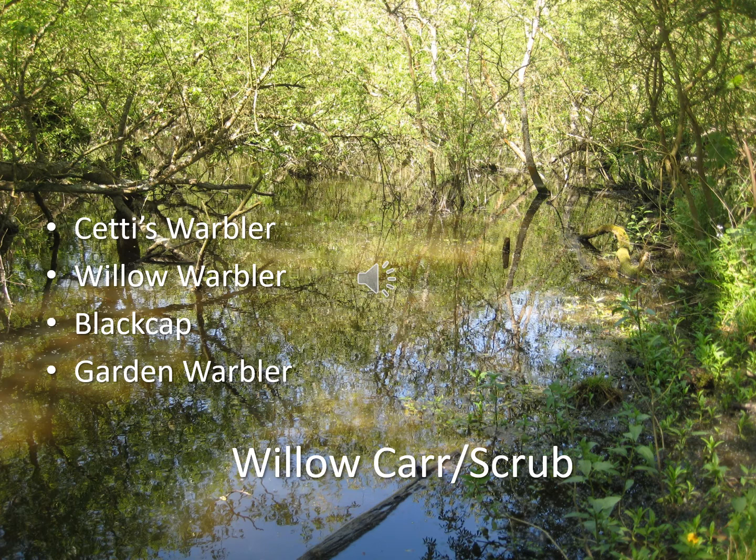So in scrub woodland, in willow carr particularly, there are a couple of species that are strongly associated with them. Cetti's warblers seem to love willow carr, particularly where it sort of streams out towards reed bed edges. Willow warblers can be found there as well, as can blackcap and garden warbler.